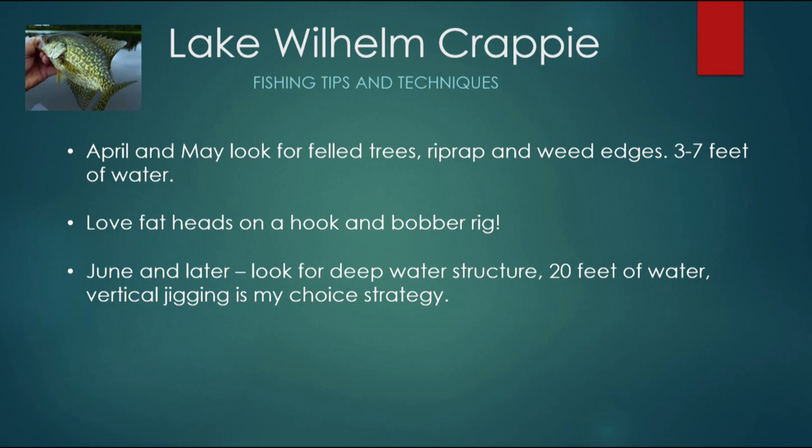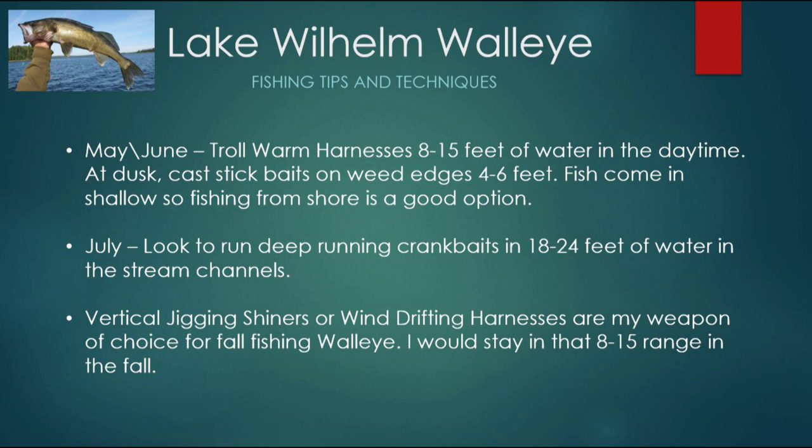Now for the walleye at Lake Wilhelm. May through June, you're going to want to troll worm harnesses in about 8 to 15 feet of water in the daytime. However, at dusk or at night, focus on casting stick baits on the weed edges in about 4 to 6 feet of water. Those fish are going to come in shallow, as they do on many of the lakes in Pennsylvania, so fishing from shore is a very good option.